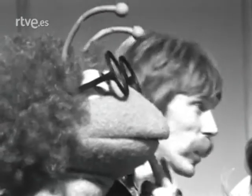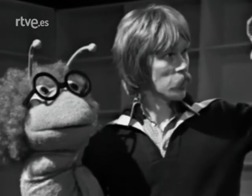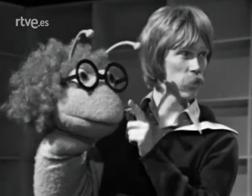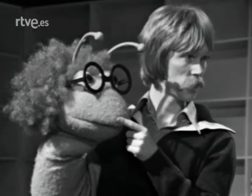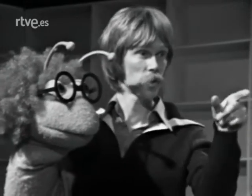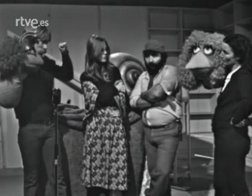You want only the bottom part to move. Es importante que solo se mueva la parte de abajo. So, and that's your thumb. Eso es el dedo gordo. The top will move a little bit, la parte de arriba se mueve un poquito, but the less the better. Cuanto menos mejor. For the large bird like that, it's easier to move just the thumb.